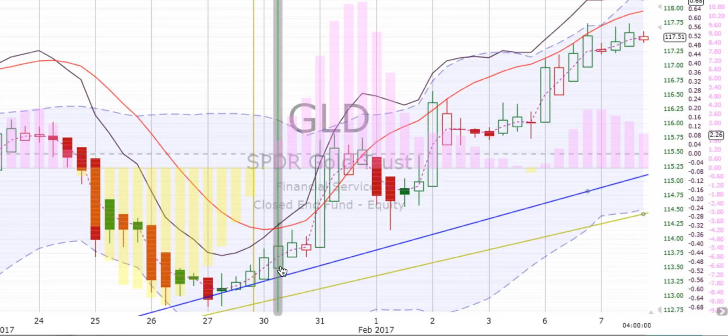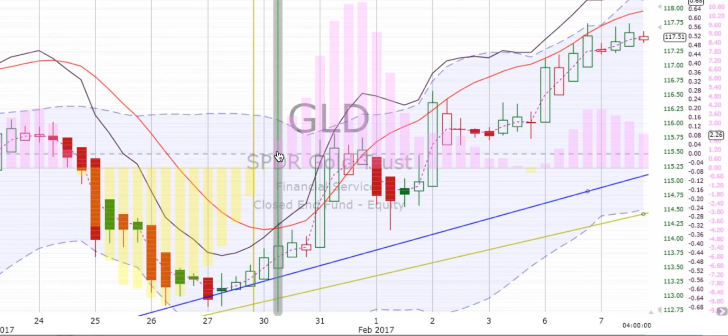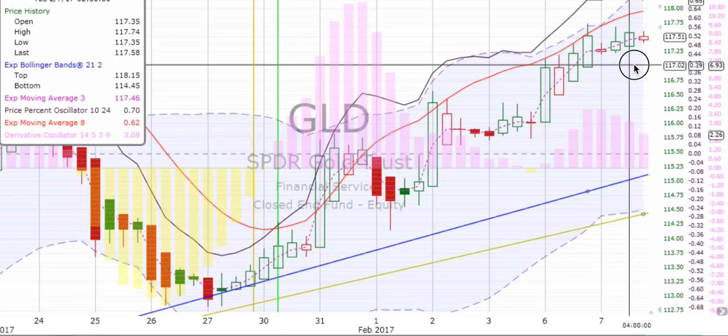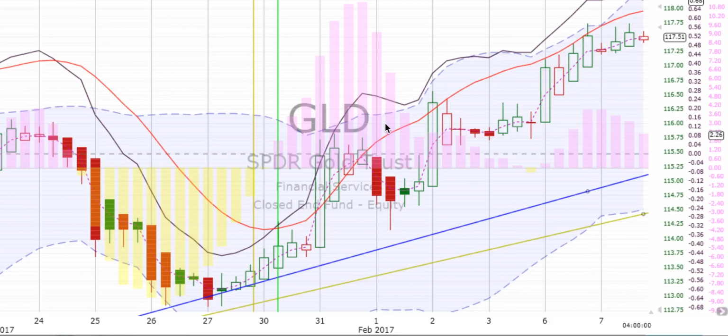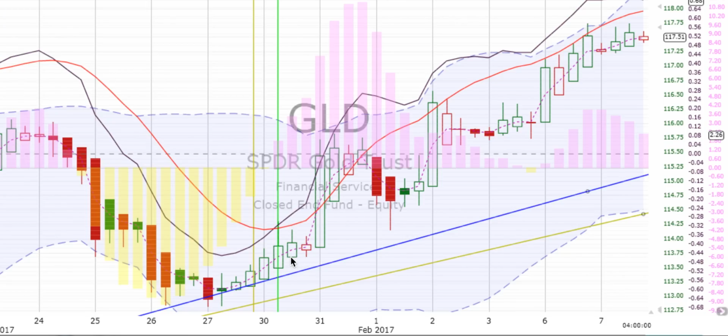Well, we also had an entry point for you on the 30th at 12 noon. That's where the entry point was on a crossover on the 2-hour chart. So hopefully some of you got in there. You would have gotten in somewhere around 114? And where did gold hit its high over the course of this past day or two? About 117.74. Let's see, 117.74. Is that higher than 113? Yeah, it is. Nice, isn't it, my friends?